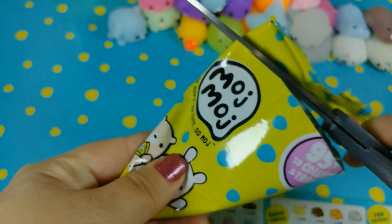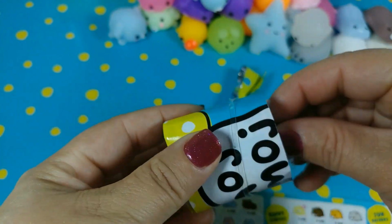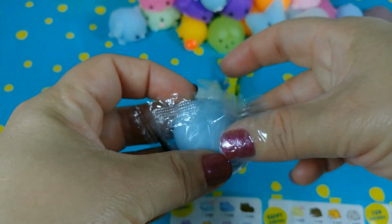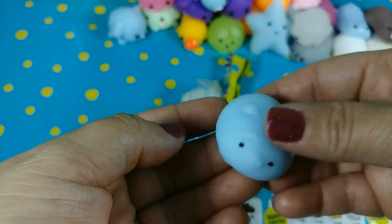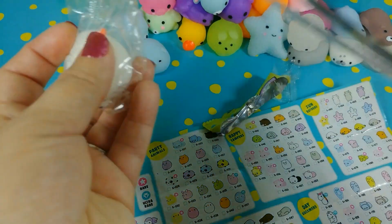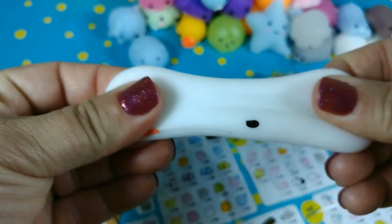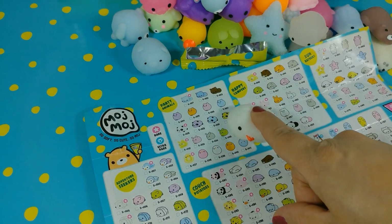Now I want to get that unicorn. Let's see. Unicorn, are you in here? Is there something blue? What is this bag? It looks like a little pig. And he is from the party animals. Is a white chick! Aw, isn't he cute? He is from the party animals as well.